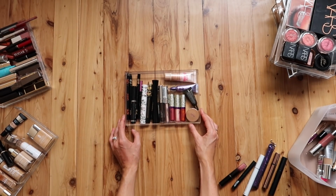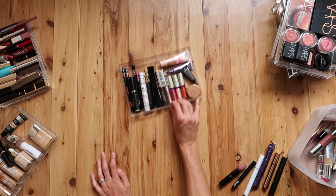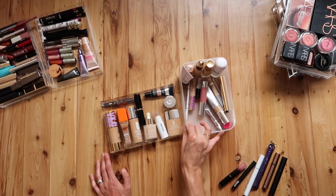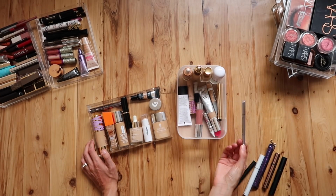Cool, I don't think I did too badly there. Now let's move on to base products, of which I've got quite a few. Just going to do what is in here, and then I've also got a bunch of products in here that I've kind of been using on the daily. I've also got a couple of brow products too.